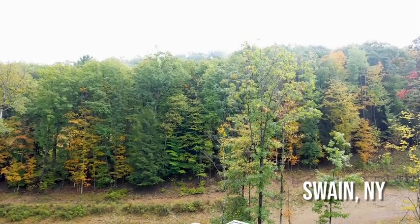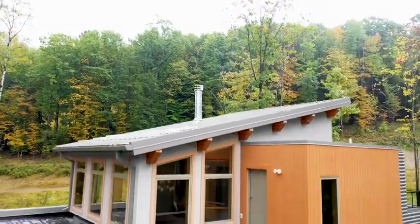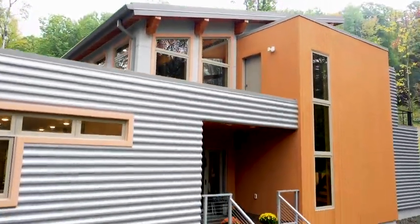I was in high school, I skied here. My wife and I skied here. Our kids were bused down here. My wife and I's wish when we built up here in Swain was a contemporary chateau.